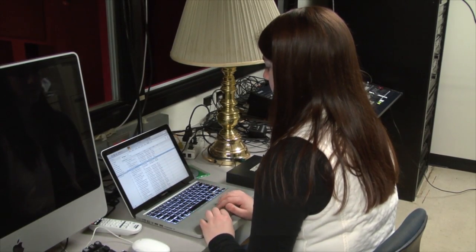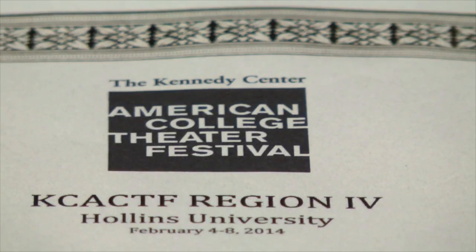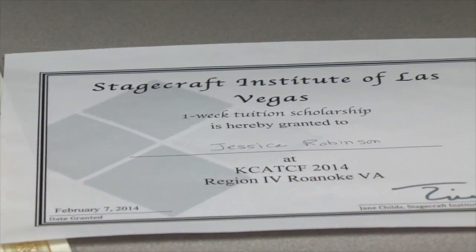Darton Technical Theater major Jessie Robinson has won 2 national awards at the Kennedy Center American College Theater Festival for her work in sound design for the 39 Steps. Robinson explains how she did her work and what a sound designer actually does.